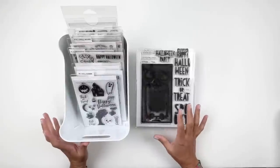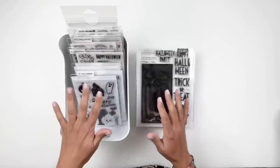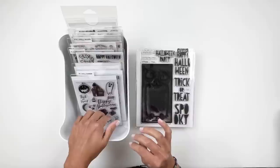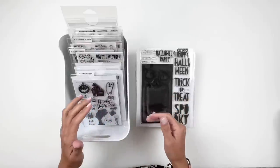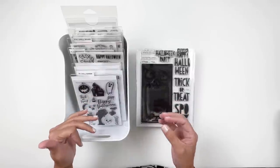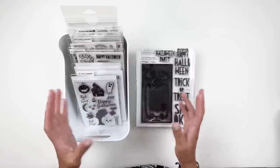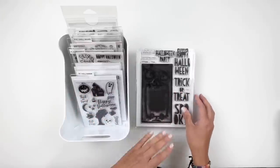Okay, so let's take a look at the stamp sets. A lot of this stuff is old stamp sets. A lot of them are not available anymore. Usually when I'm creating my October Daily and I share a video with you guys, if I find the stamp set that I was using, I will link it. If it's not available, I usually let you guys know that it's not available.